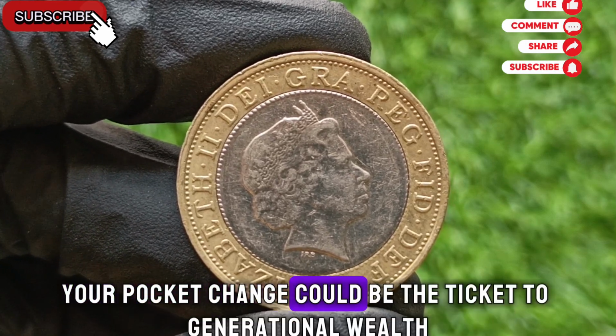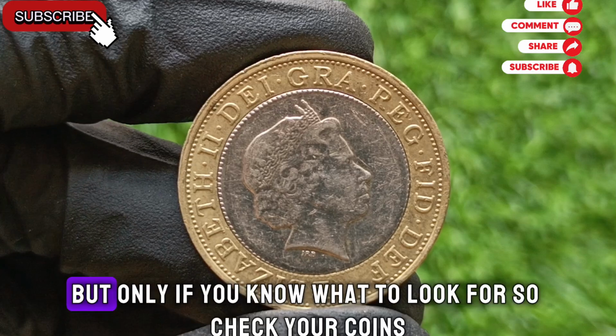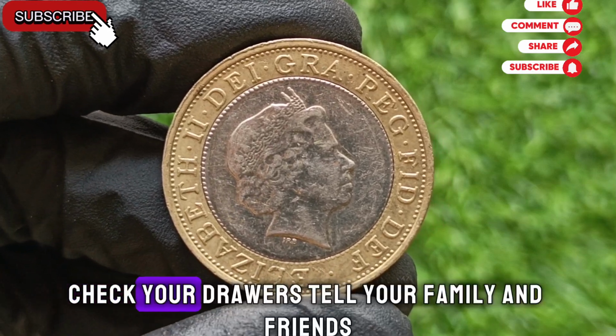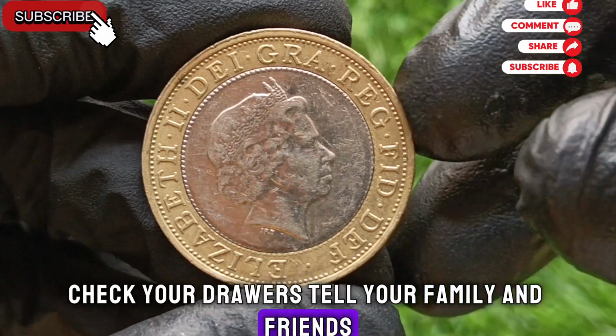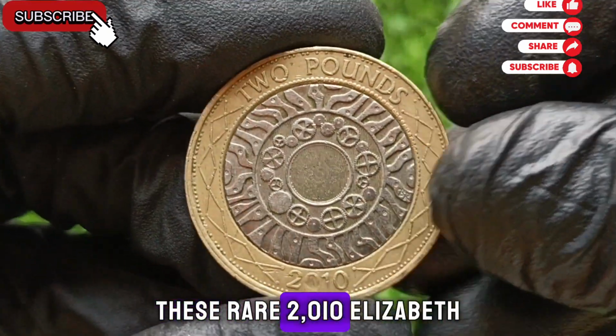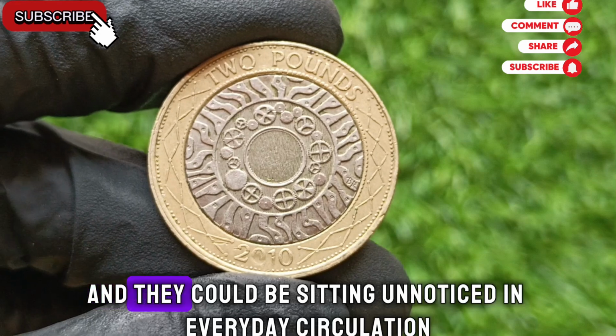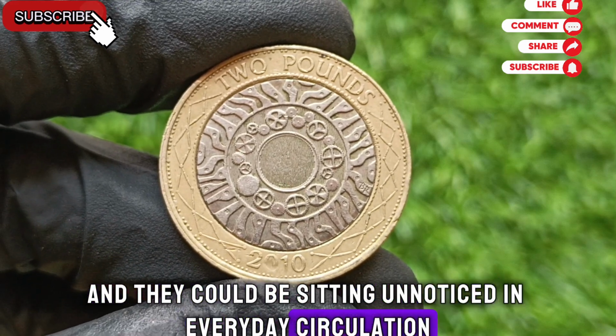Your pocket change could be the ticket to generational wealth, but only if you know what to look for. So check your coins. Check your drawers. Tell your family and friends. These rare 2010 Elizabeth II 2-pound coins are still out there, and they could be sitting unnoticed in everyday circulation.